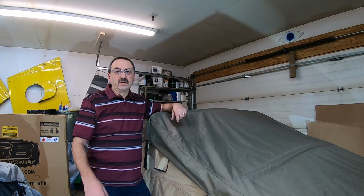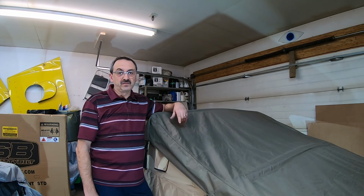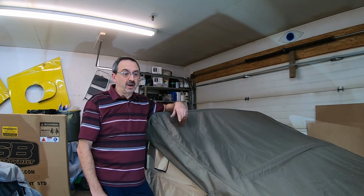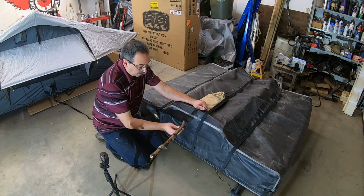If for no other reason, when it comes down to price versus quality, I believe this one's in a class of its own, definitely the best value. Reasonably priced, not the cheapest, reasonably priced, and the quality's right up there. 2 thumbs up.